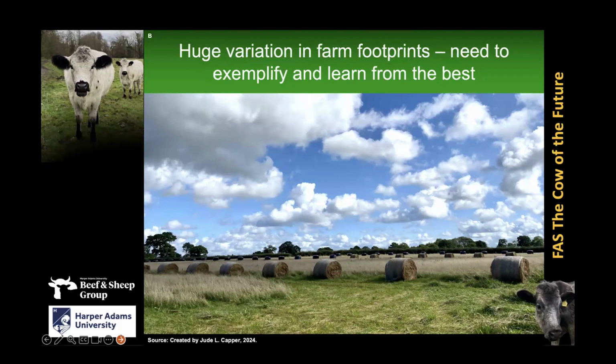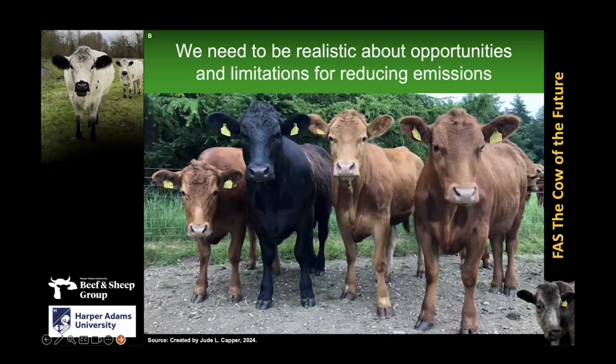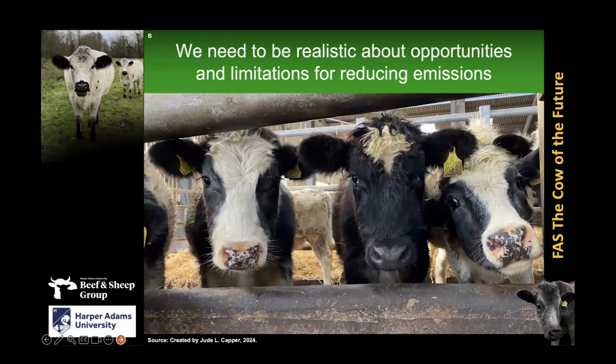Part of this is about discussion groups, farm walks, farmers talking to farmers, and we're taking that further with this Sustainable Farm Network at Harper Adams at the moment. Because of course what works on one farm, and of course I had to have the classic Highland cow in here, doesn't work on another farm. So we've got a grazing based operation here, we've got a stabilizer operation here in Yorkshire, and then compared, for example, to some Jersey cross British blue calves in a finishing operation in Shropshire here.